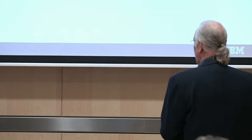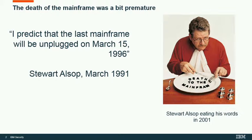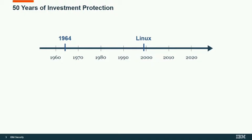So, I've been working with the mainframe, not since 1964, though my hair maybe kind of looks that way. But that said, I started working with the mainframe in about 1973. In 1991, a noted IT columnist at the time, Stuart Alsop, predicted that the last mainframe would be unplugged on March 15th, 1996. Well, in 2001, he had to eat his words, because it hadn't gone away, and in fact, it had expanded in many ways. Now, why is that? It is that way because of a set of forward-thinking investments that IBM has been making since 1964.